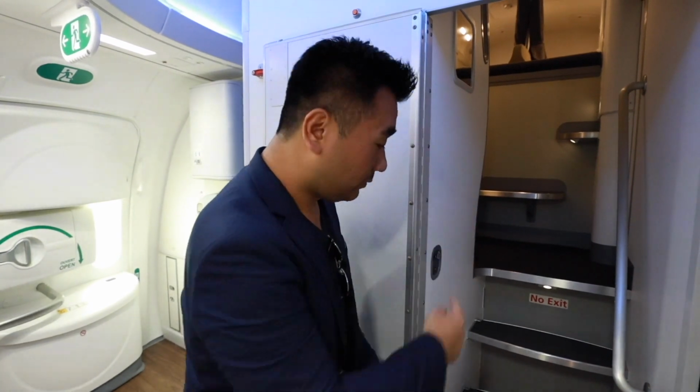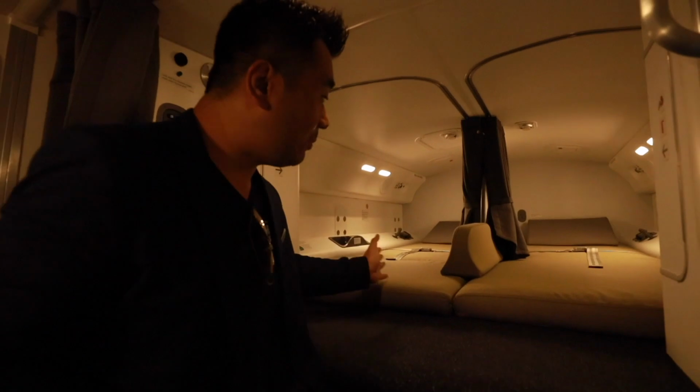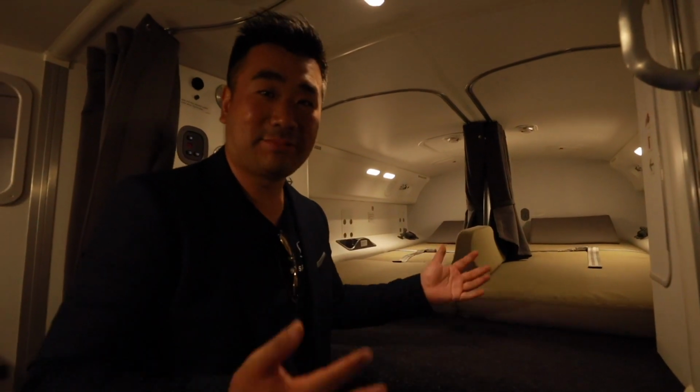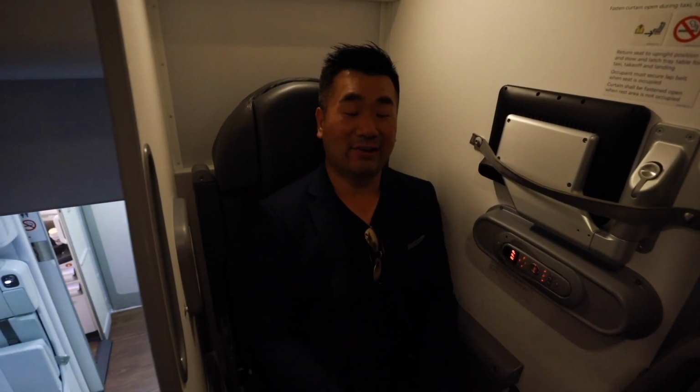The crew rest is right behind the cockpit here. It goes all the way up. I'm gonna show you. So this is two bunks here. Very nice, almost like a hotel, almost like a capsule hotel style. Within this small space, there's also one extra seat here, so the pilot can do some reading or some entertainment.